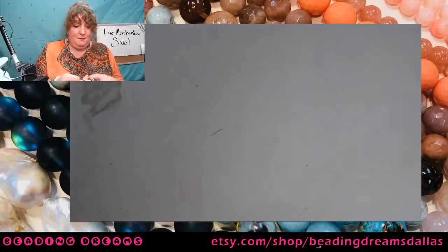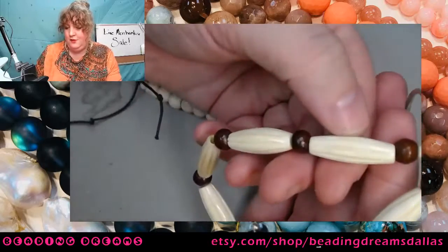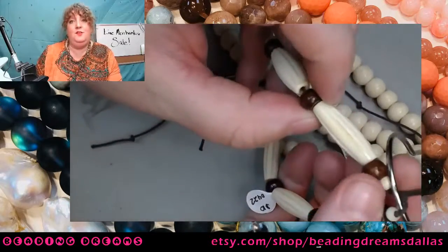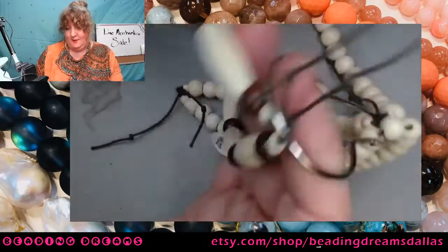And then we have a mixed strand of bone and wood. These are carved bone in a kind of a rice shape. And then these are just brown wooden beads. And that one is also $10.